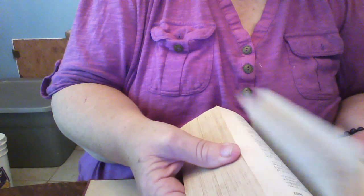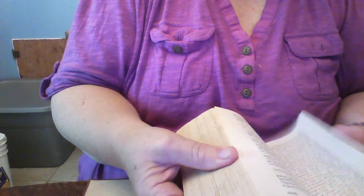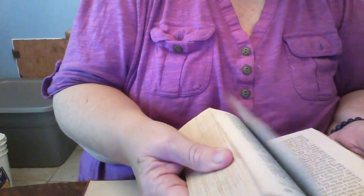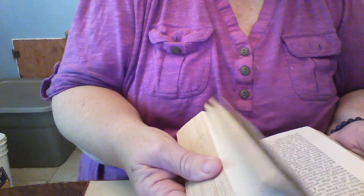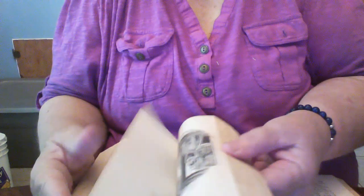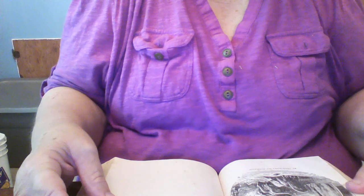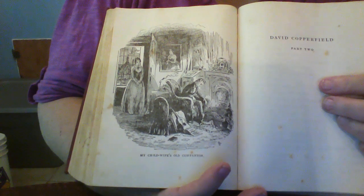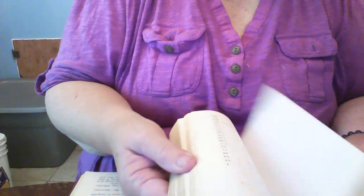Haven't found any pictures yet, but that don't mean anything. Oh, whoa, whoa. There's one right there. My child, wife, old companion. And that's the two ladies right there. The elderly man is sitting in the chair and his wife is at the bed. And then it's in two parts, I guess.